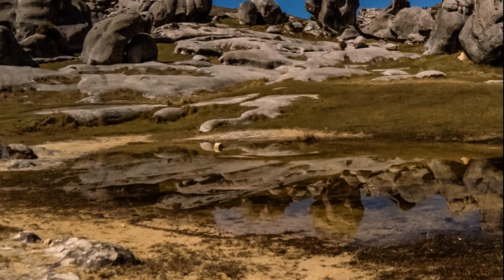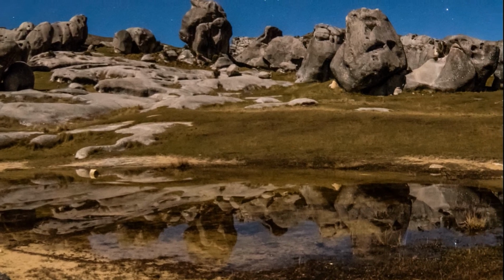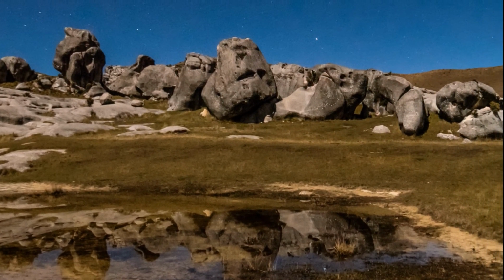So let's see if I can get some of that foreground with the reflection, some of the tors in the background, and maybe a little bit of stars. It's still pretty bright, but even with those tors there in the background, and that's reflecting quite nicely just with the naked eye. So we'll see how we go with this.